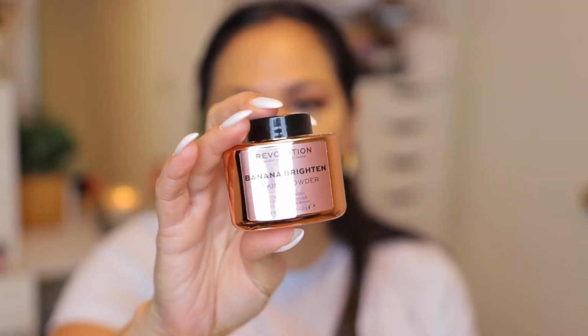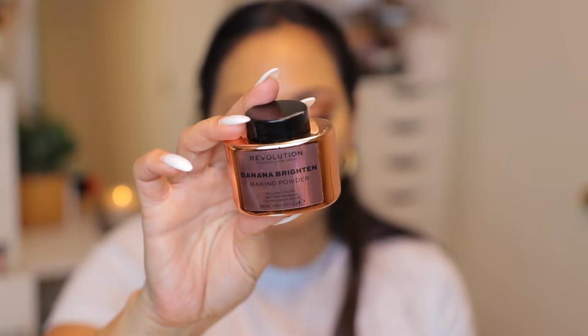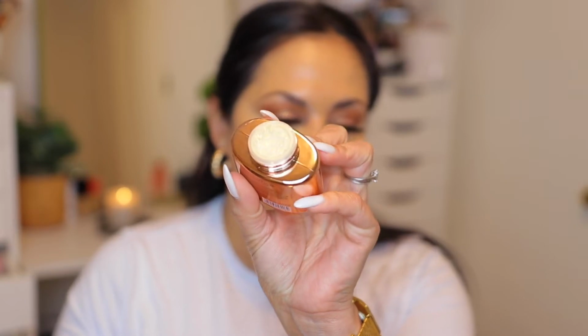I'm using this new Revolution Banana Bright Powder. I've never tried the Banana Brightening Powder, so I wanted to try it today. I did open it already and it looked a little yellow, like really yellow. I don't know if you guys can see. Look how yellow it looks. So I don't know how it's gonna look on my under eyes, but we're gonna try it. It's like so yellow. I hope it looks okay.